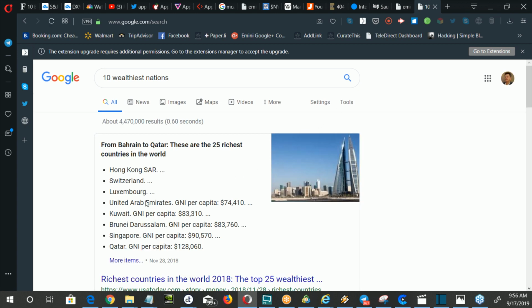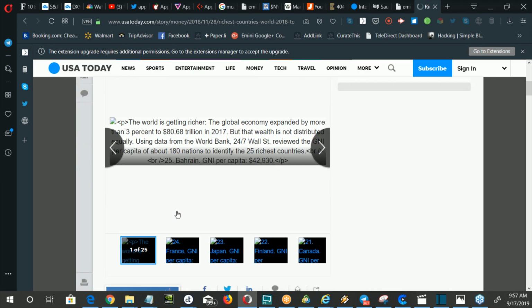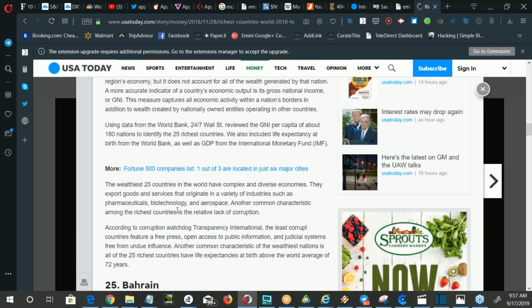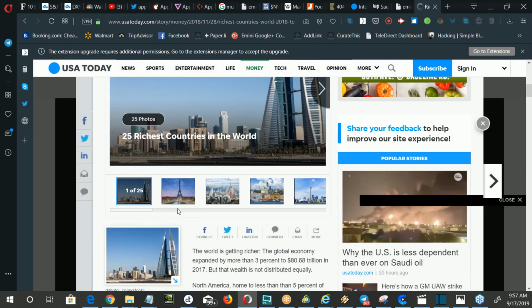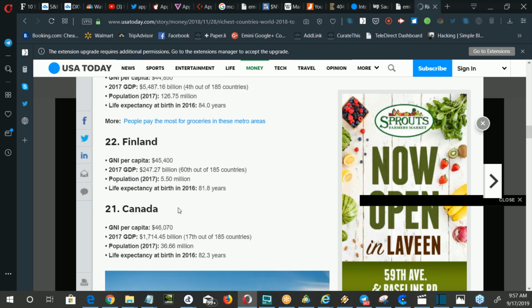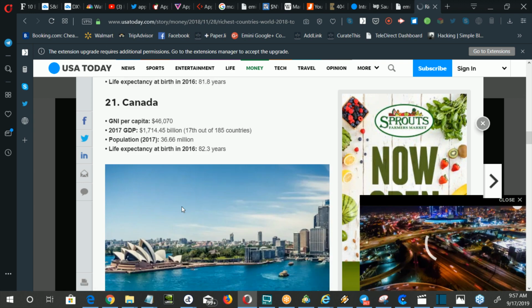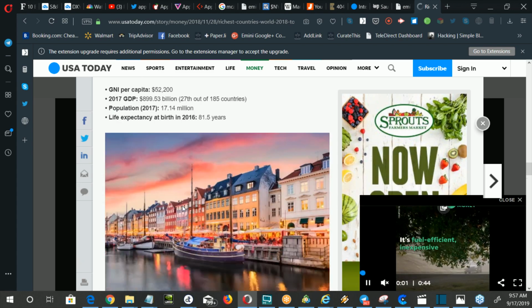10 wealthiest nations. Now, this may be a different list than yours. It might be out of date. But this is a 2018 list. I got Hong Kong, Switzerland. Ireland's definitely up there, because the last time I looked, it pulled ahead of Qatar. Bahrain, France, Japan, Finland. Though Finland wasn't doing so good, apparently they are. Australia, Sweden, Germany. Are we not even on the list?